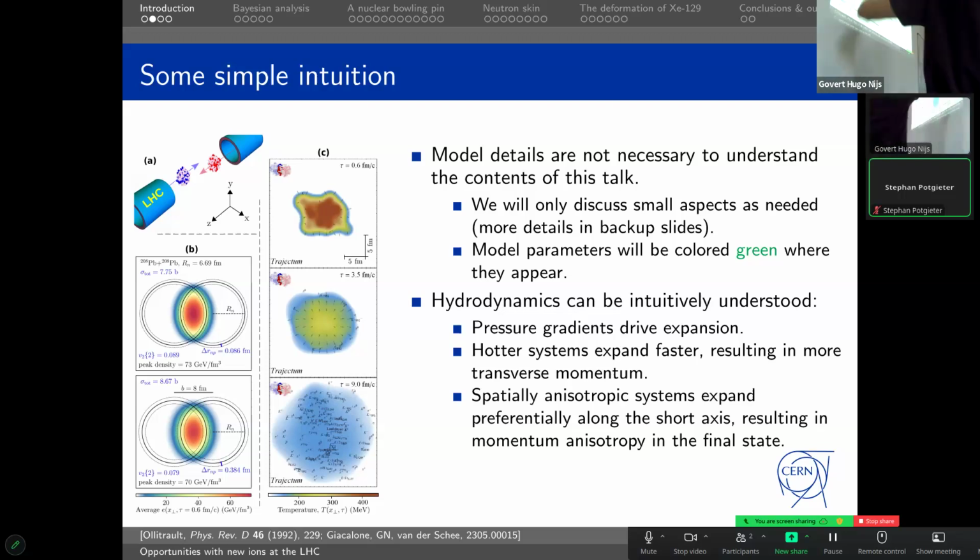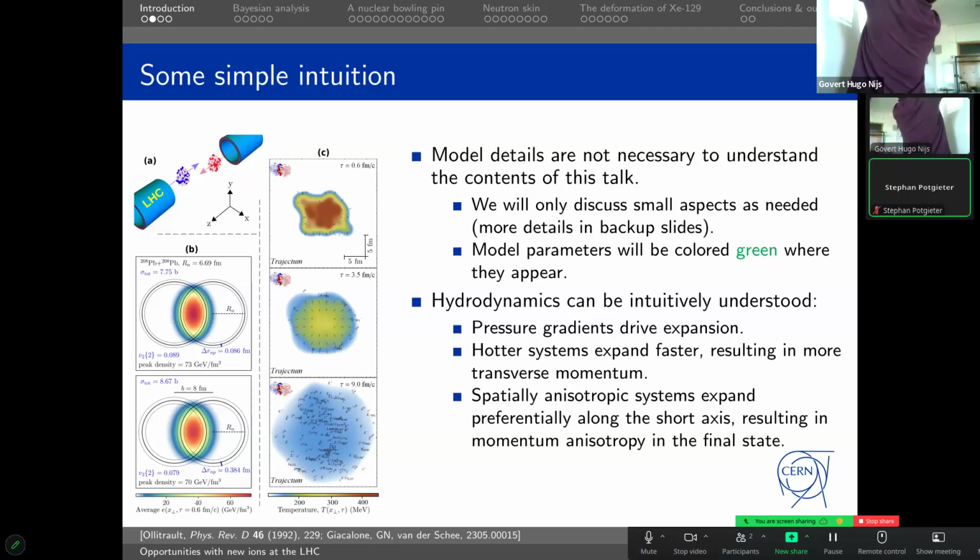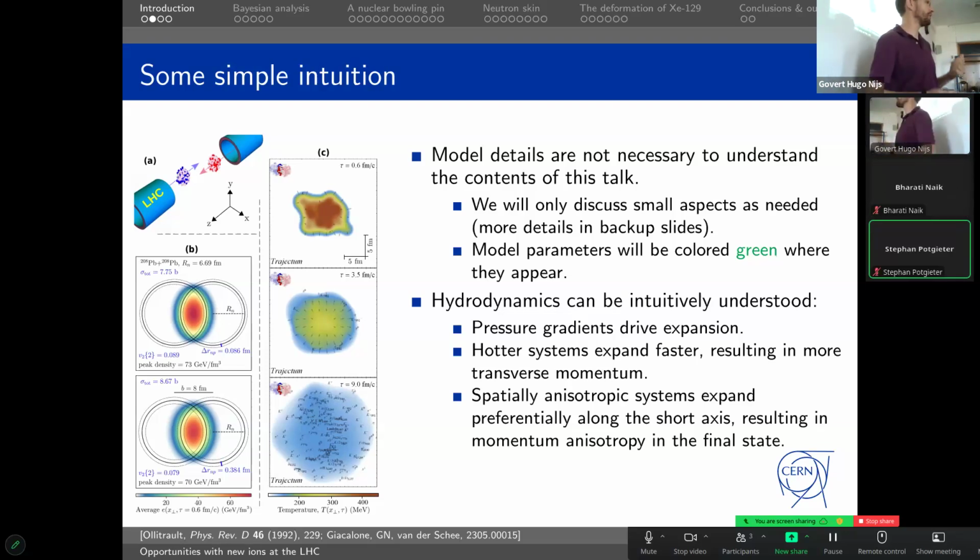If you have something like this, the initial shape of the quark-gluon plasma that looks like this oval, then since hydrodynamics is driven by pressure gradients, the pressure gradient in this direction is larger than in this direction. So you get more expansion horizontally than vertically, which you then see in the particles that you detect in your final state. In this way, the initial geometry of this overlap region imprints itself onto the observables that you can actually measure. And then with sophisticated Bayesian analysis, you can reconstruct what was going on. Also, whenever a model parameter appears, I've tried to make it green so that it's clear that it's a model parameter.